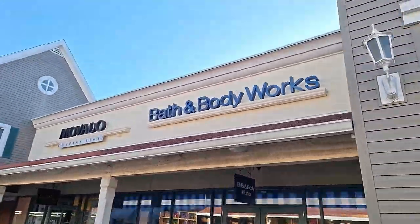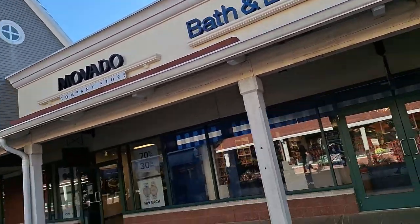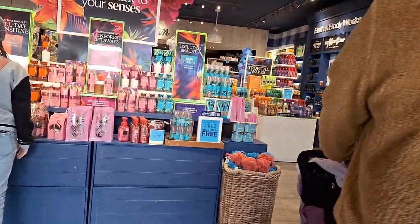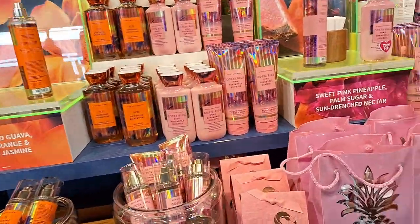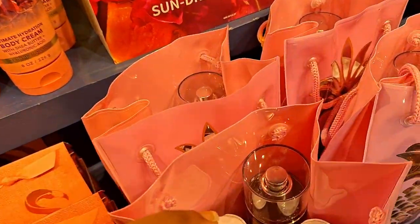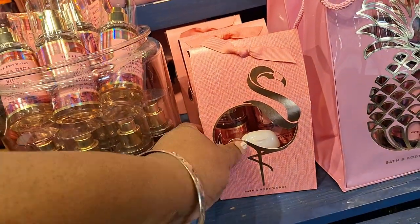Okay. We are back to Bath and Body Works. Bath and Body Works. It smells good. The wonderful smells of. That is cute. I like that. What's in here?